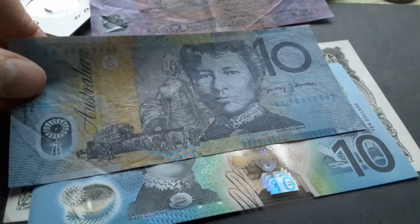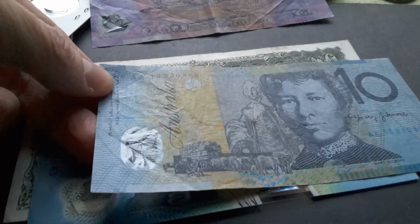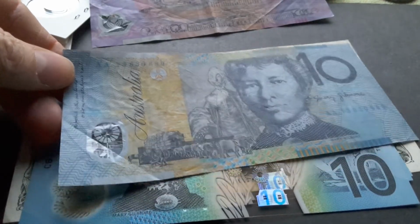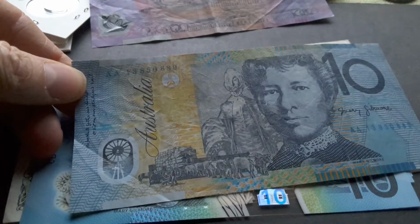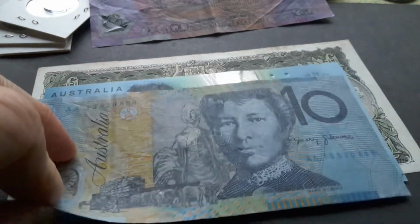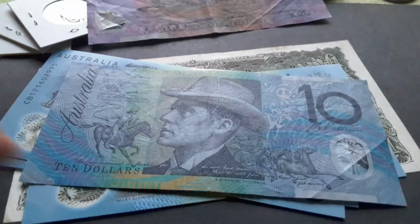And here I have a $10, 2013. As you can see, it's the first issue AA. So the $10 to $100 do have the AA because they didn't have the problem of the $5 note, where the previous issue had the date on it. So there's Mary Gilmore, and it also has Banjo Patterson.